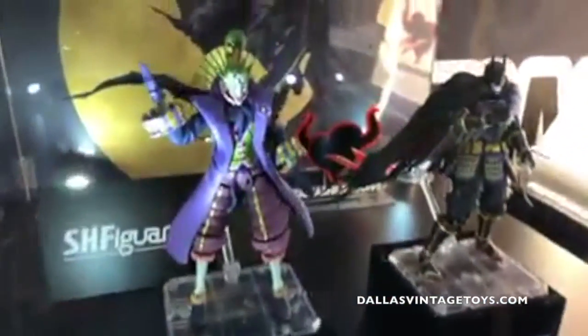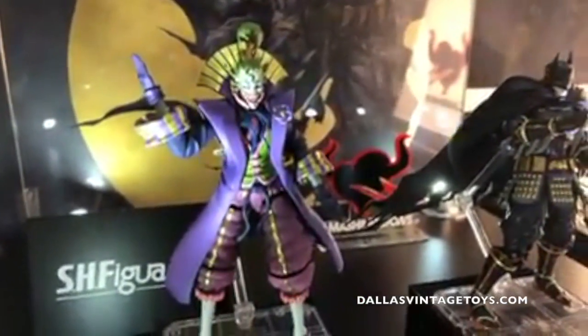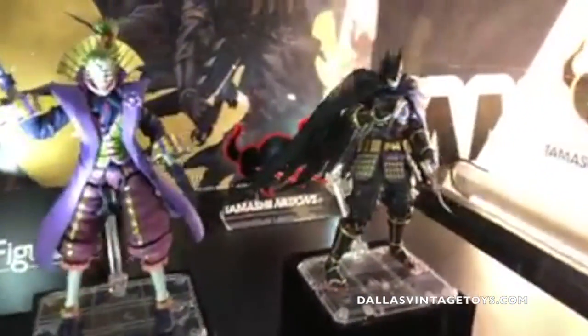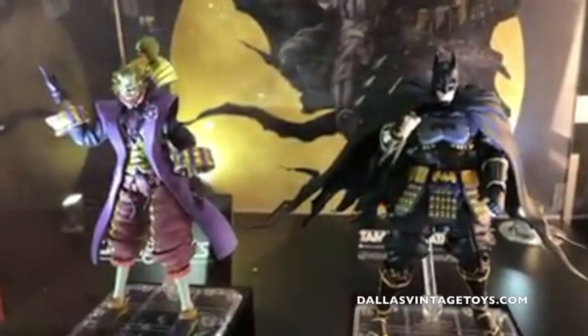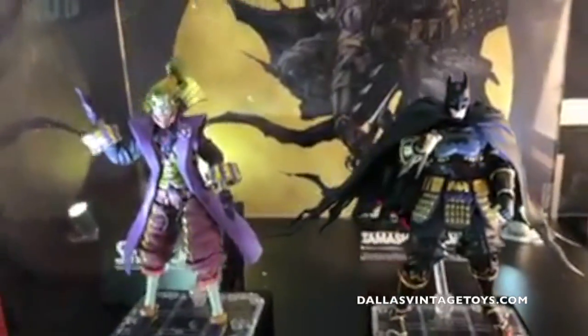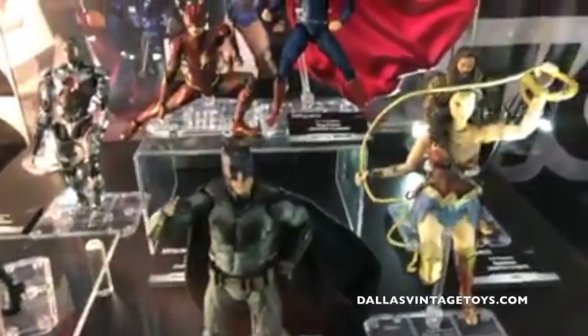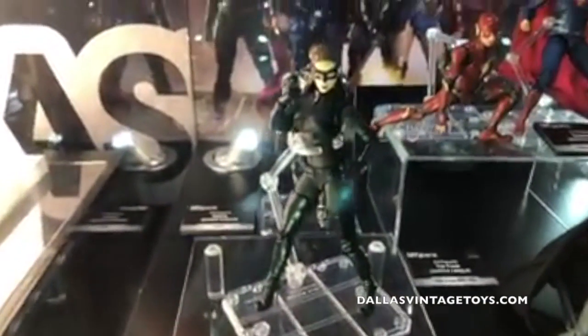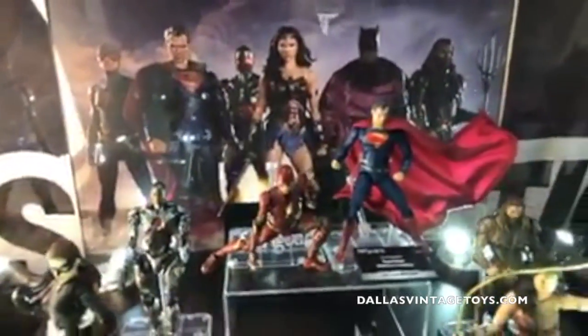There's a new Batman Ninja anime coming out very soon, and so there are new figures for it. We have the Joker and the Batman, which are anime, Japanese-inspired attire. It looks fantastic. These will be out in May and June, $50 retail. This is giving you guys a better look at the Justice League. Very nice sculpts. And then there's the new Catwoman to accompany the Batman that just recently came out for the Dark Knight Rises. Great.